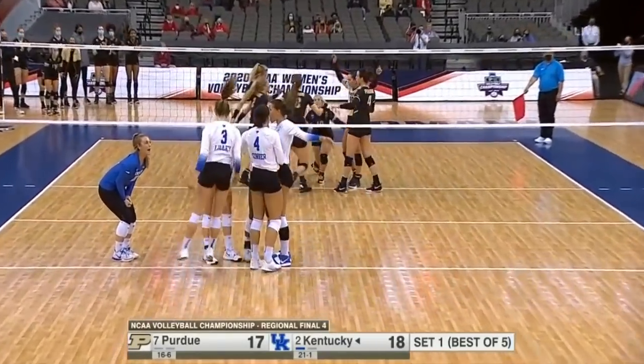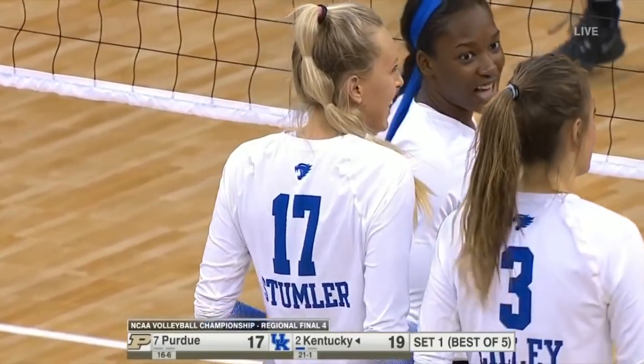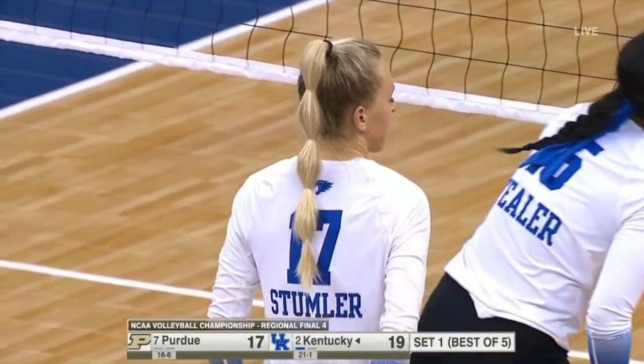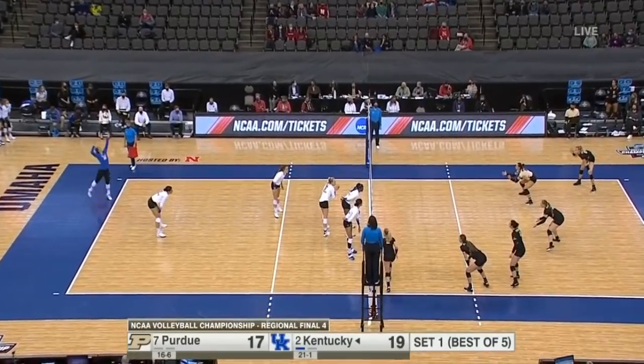Stumler again. Wow, is she talented. She gets on that ball so fast, but it's the ball control. First, it starts with a tough serve down the line to Otek, gets Purdue completely out of it, and a free ball coming back. You really just can't give Kentucky a free ball because they are going to score. They're going to be able to score from everywhere.